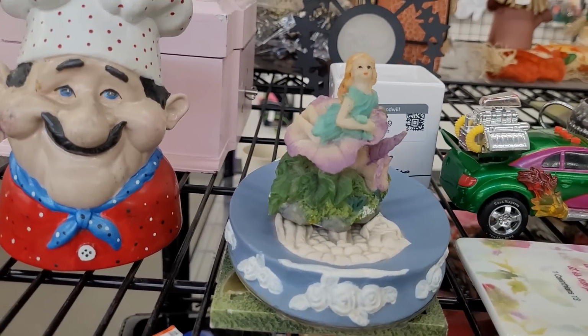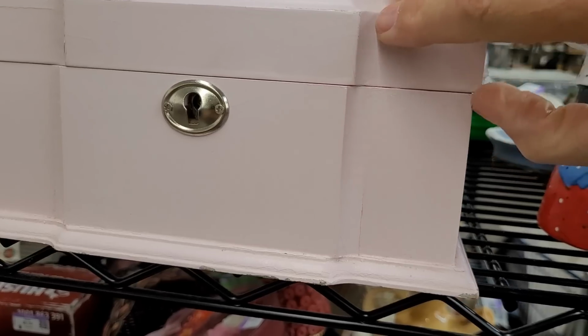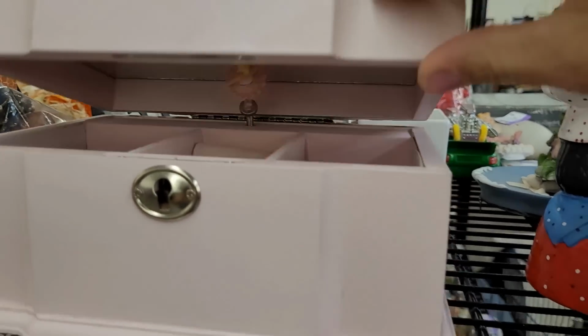It's an angel up here, a chef wine holder. Here's a little jewelry box with a rotating ballet dancer.